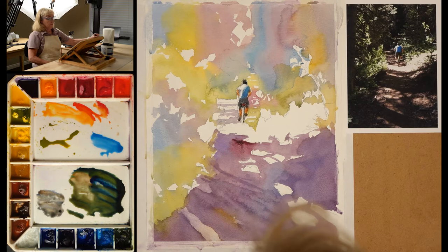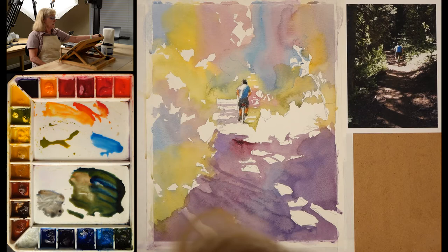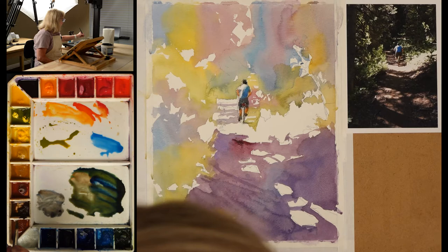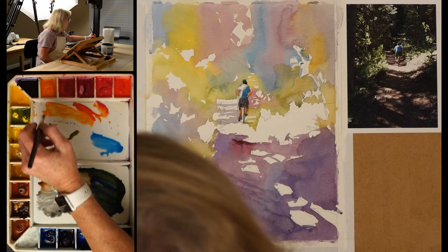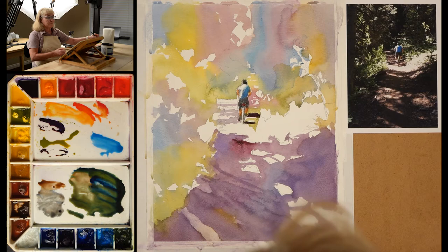And a little bit of the bike tire is in the sun, so that'll be there. And there's a nice little cast shadow from him going off into the bushes here.